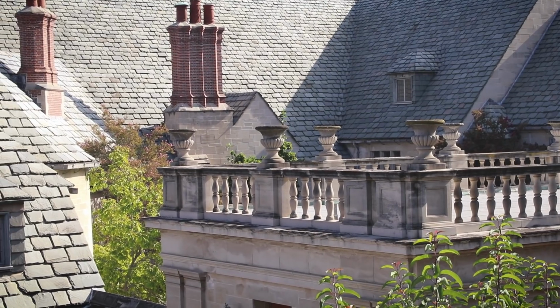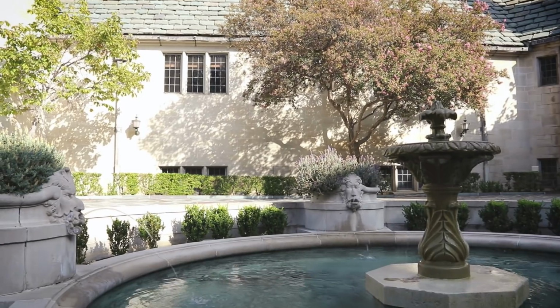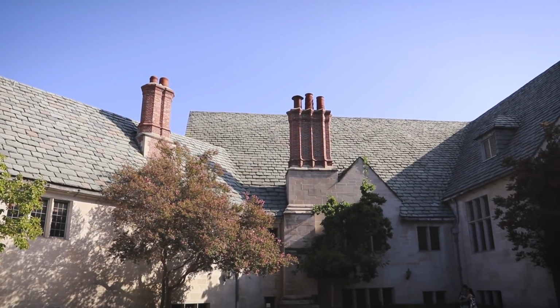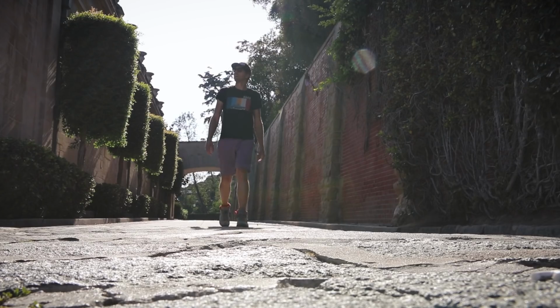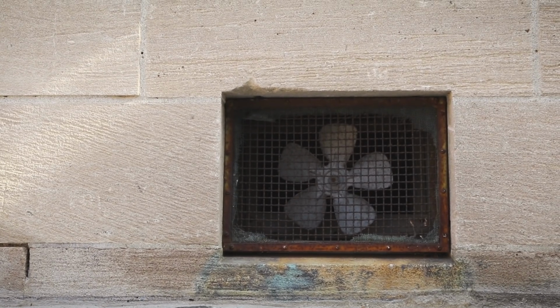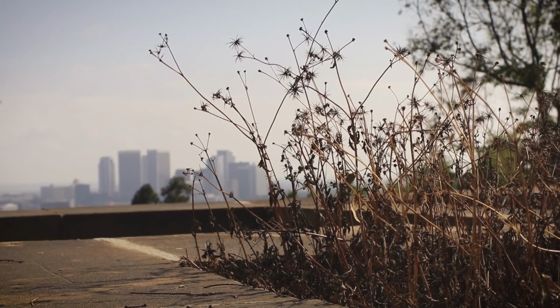So here we are on the grounds of the Greystone Mansion, one of the most famous estates in all of Beverly Hills. It was constructed around 1928 and was reportedly one of the most expensive homes ever built in California at the time. Kind of spooky over here. In fact, a lot of this place is spooky.